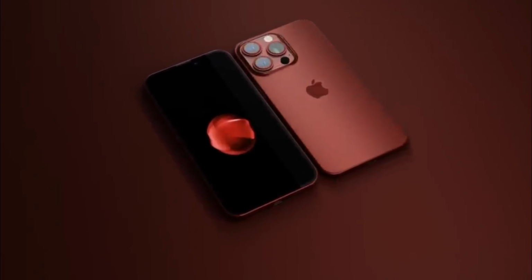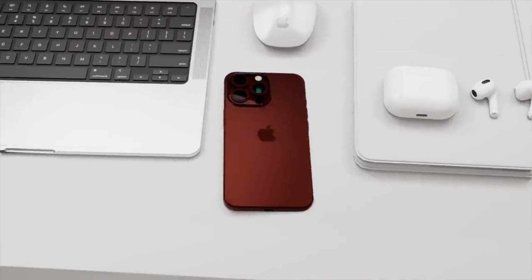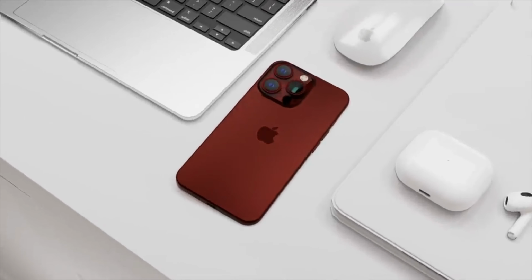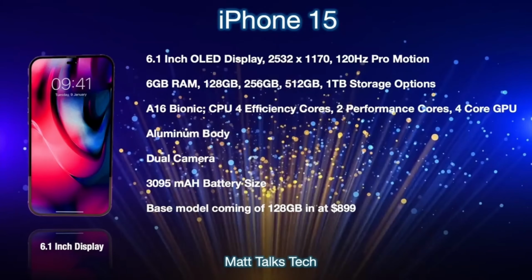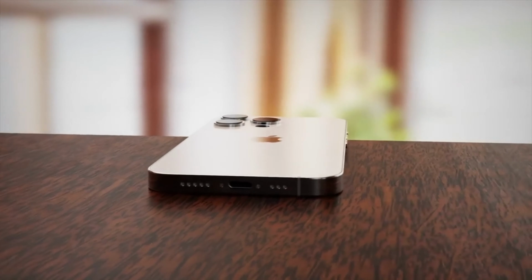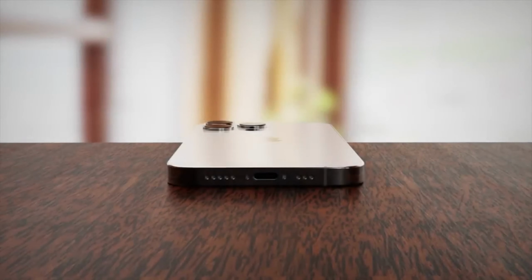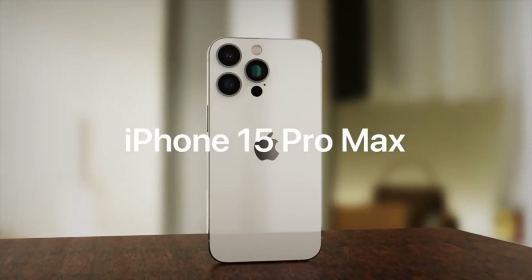Design details. Similar to the iPhone 14 Pro and Pro Max, the iPhone 15 Pro and Pro Max are expected to include 6.1 and 6.7 inch OLED panels with dynamic island cutouts for the camera and Face ID technology, respectively. There have been rumors that the chassis of the two Pro variants has undergone minor alterations. The iPhone 15 Pro models are anticipated to have curved, slimmer bezels than the iPhone 14 Pro version.